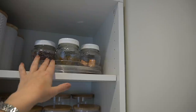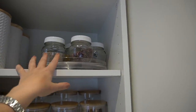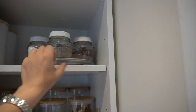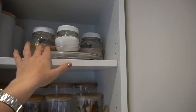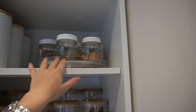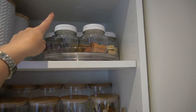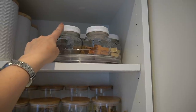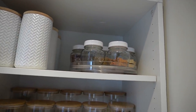So anywhere that is up high, but I want to use the most of the space, I will generally put either slide out organizers that I can pull out or Lazy Susans like this. And this has just got a mixture of things and it's just stored in some nice pretty glass containers, which again are from Kmart. There's some glass preserving jars. And then these are just the white mason jar lids that you can buy on Amazon to replace the metal mason jar lids that come stock standard.